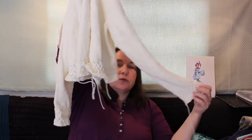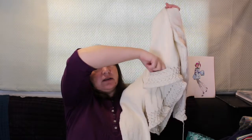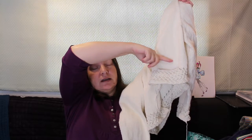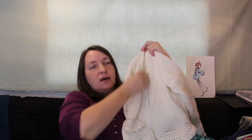I loved this pattern. It was well written. It's easy to follow. She has charts that are helpful. It fits me really well. I tailored it to myself. I did make some changes. I put in a little pocket here for a tissue. I wish I had put it up a little bit higher, but it was my first pocket, so I didn't know exactly what I was doing, and I changed the garter band to an I-cord.